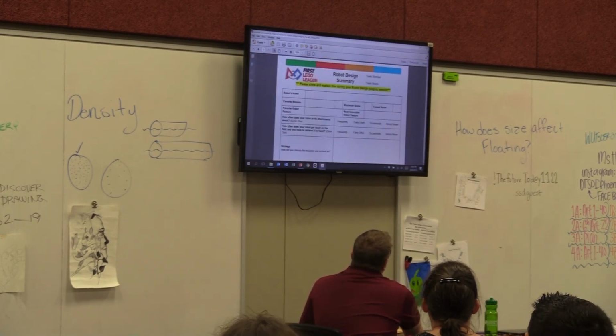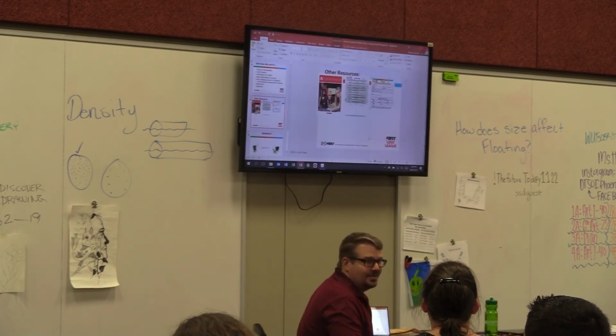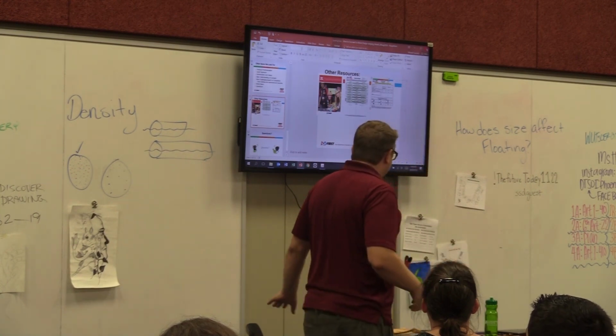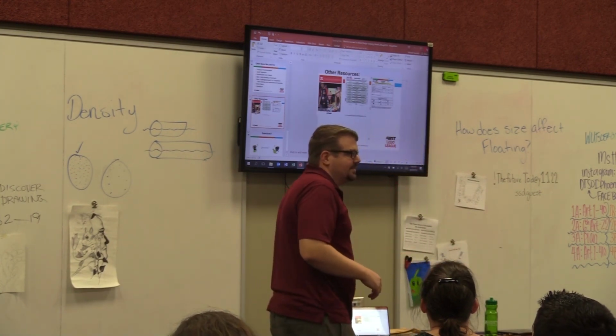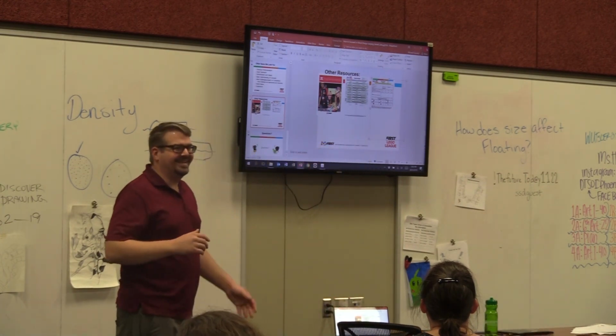Basically what I'm getting at with robot design is documentation is king. So if you can give us documentation, we'll be very happy, and it makes it look like a very strong presentation. So I think I'm out of time now.